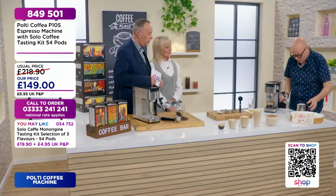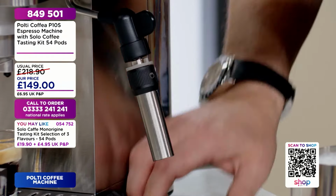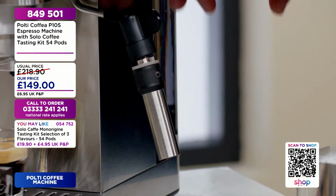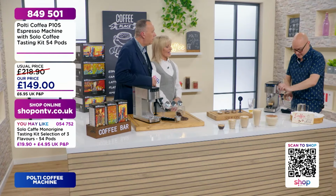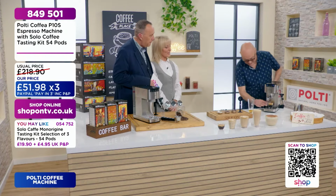Now remember, you must always use a damp cloth and just clean off that wand. That's a great top tip. That's going to keep it clean. If you leave that to dry, the milk is really hard to get out. And how quick and easy is that if you get into the habit of doing that every single time? Making coffee is going to be so simple with this.